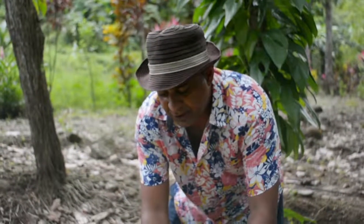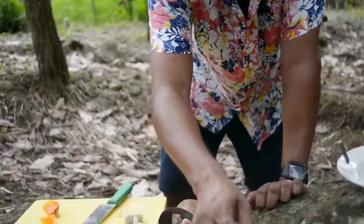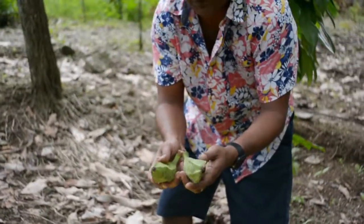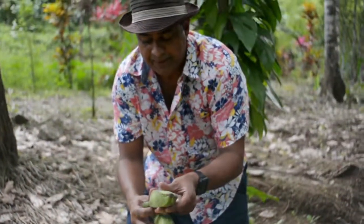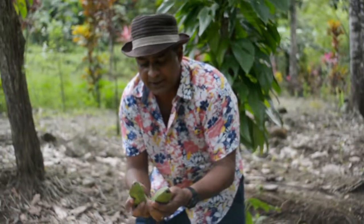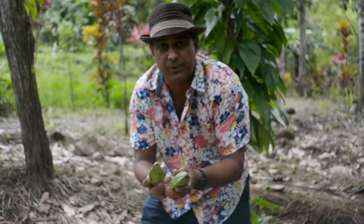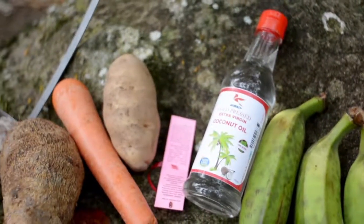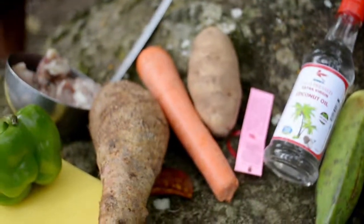The other thing I like to use in my bouillon is either green plantain or macabou. Macabou is a variation of the plantain. There are several you can find here on the island. The reason I like to use the macabou is it's a little drier than the plantain, and for a very saucy bouillon, this helps soak up a lot of the flavor.